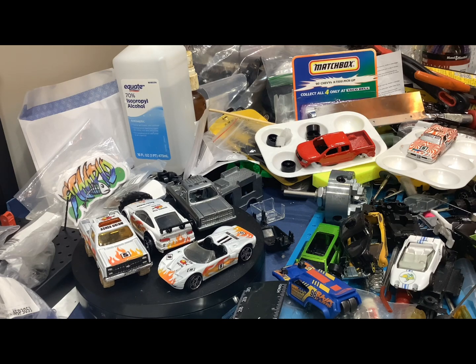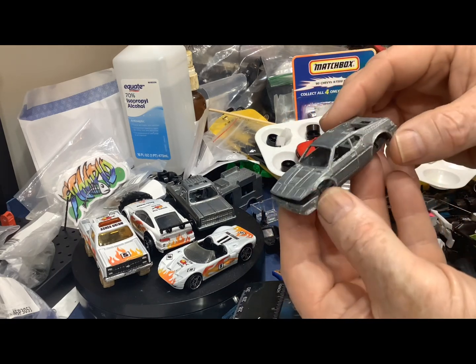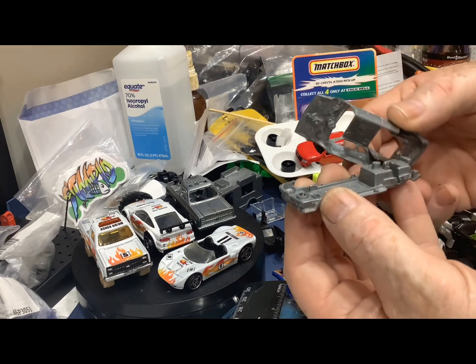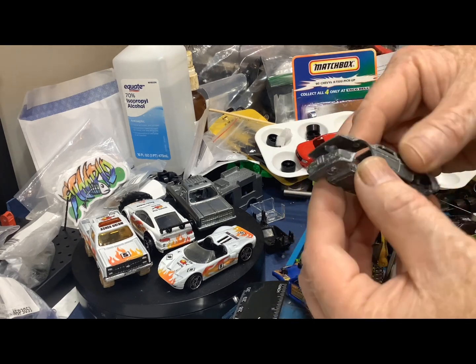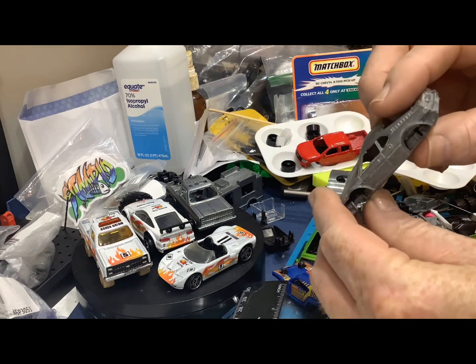So I've been spending time getting ready for, let's see, what's it called? It's called a Group B rally, and I chose the BMW M1. So I really like this car. I found a couple of them on eBay and got them for what I considered a reasonable price, even though the shipping got out of hand.